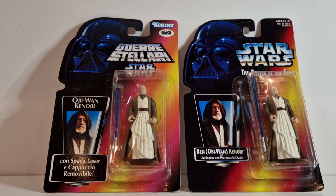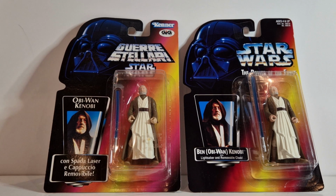Okie dokie then. So the next figure we have is Ben Obi-Wan Kenobi, again on the Italian card, kindly gifted to me by BOE. And we have the American version here. And again, I'm not going to show you the back because it's exactly the same as the R2-D2 I've just previously shown you. Obi-Wan Kenobi, lightsaber and removable cloak. Again, the cloak comes off at the back, and it's that hard plastic cape that he's got.